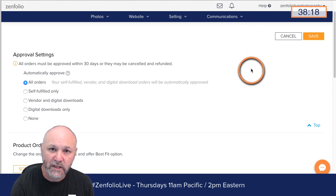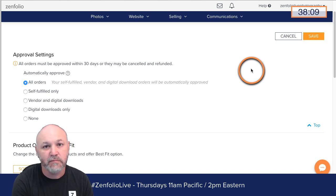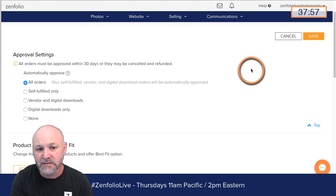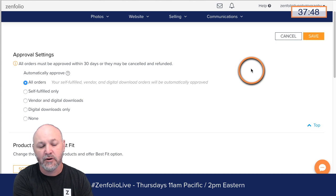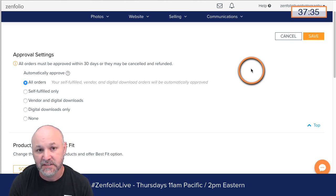Now, one really important thing to note about turning off order approval is this. If you are uploading low resolution files because you're somewhere at an event, maybe you don't have the internet speed there to upload your full resolution files, or for whatever reason you're uploading small files, and you turn order approval off, then if the images you have uploaded are not large enough to meet the resolution requirements for a specific print, that option will not even be shown to your clients. So it's really important that you understand that.